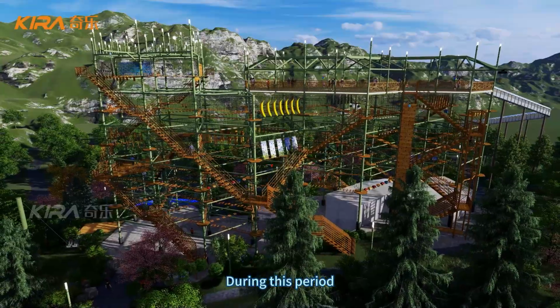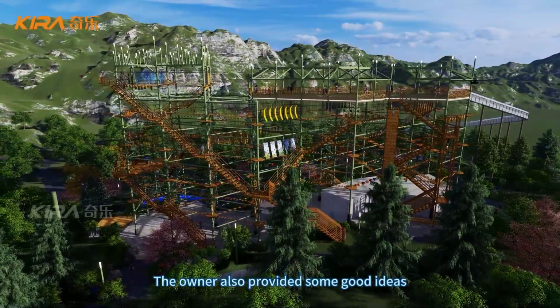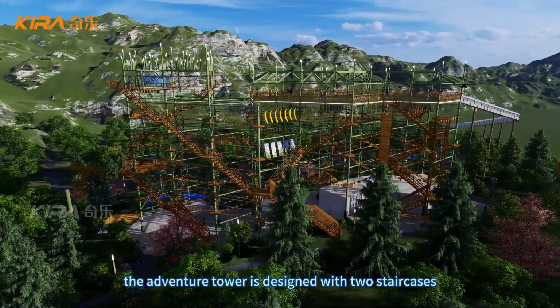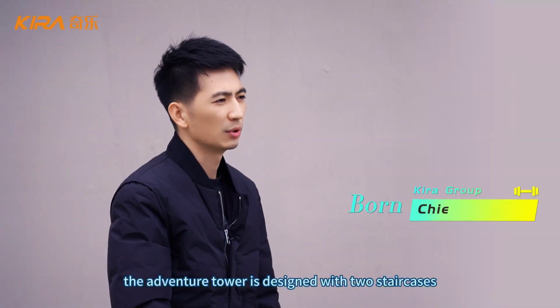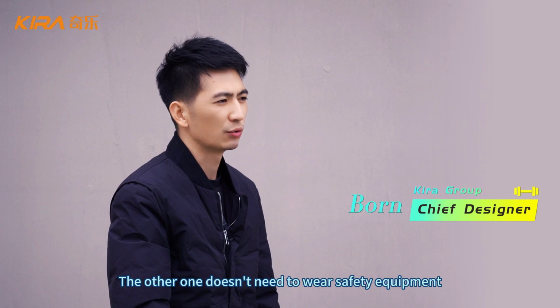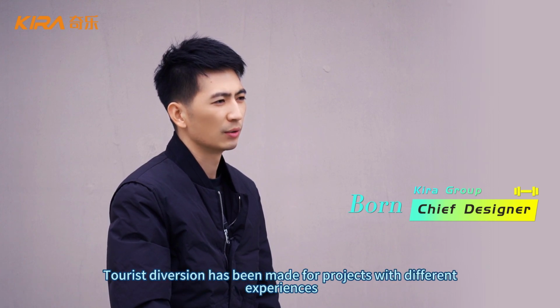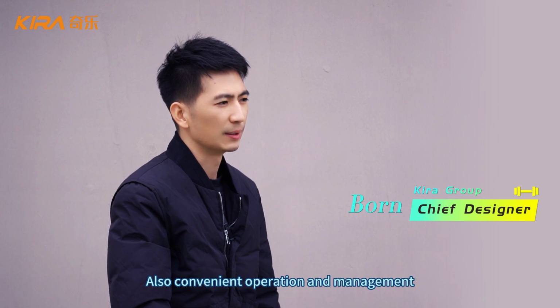During this period, we have communicated with the owner many times. The owner also provided some good ideas. The adventure tower is designed with 2 staircases. One is to wear safety equipment. The other one doesn't need to wear safety equipment. Tourist diversion has been made for projects with different experiences. Also convenient operation and management.